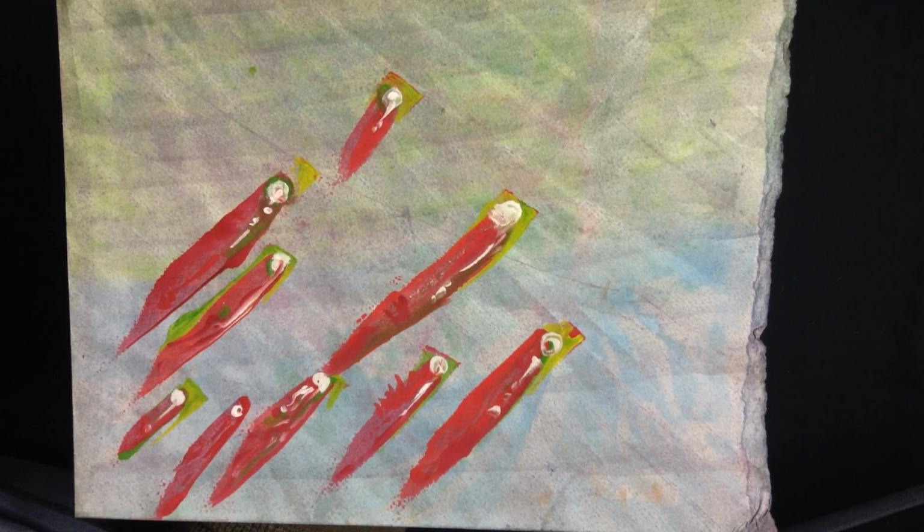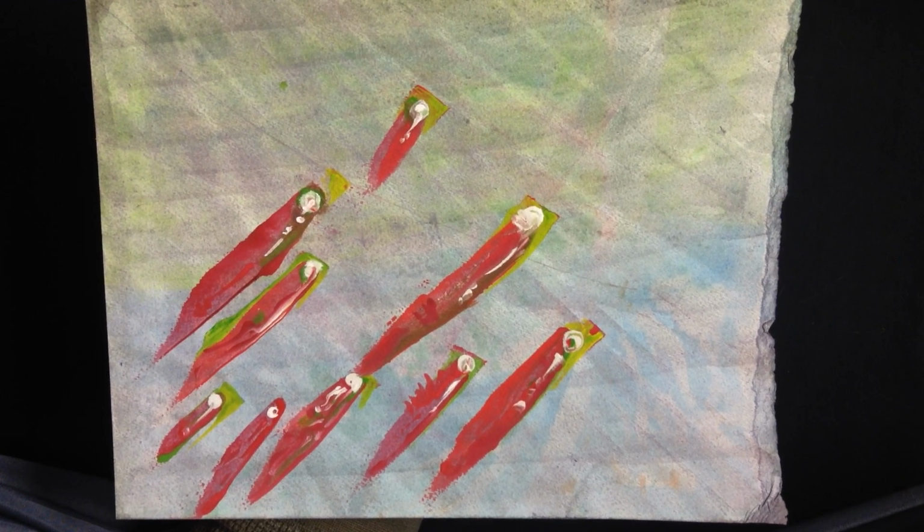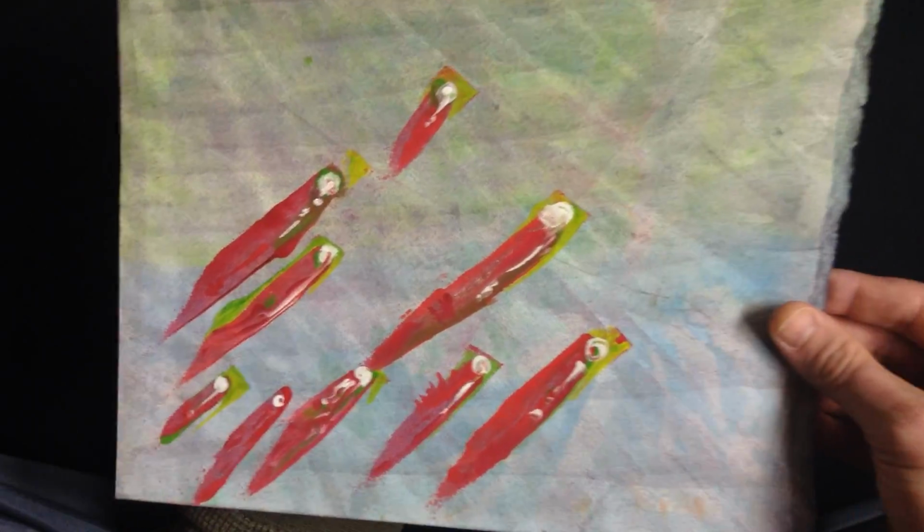Okay, this one I call koi fish, so an abstract school of koi on an overworked background. But I do admit I named the piece long after I made it.